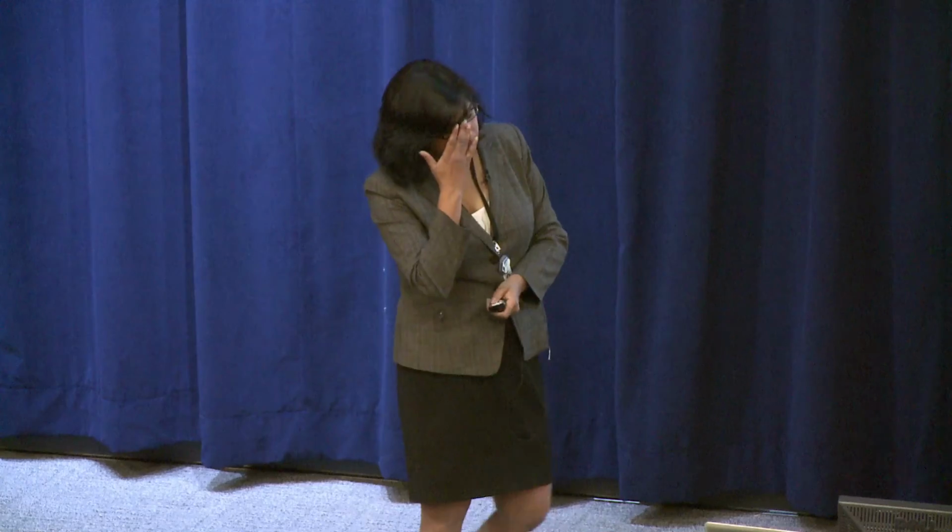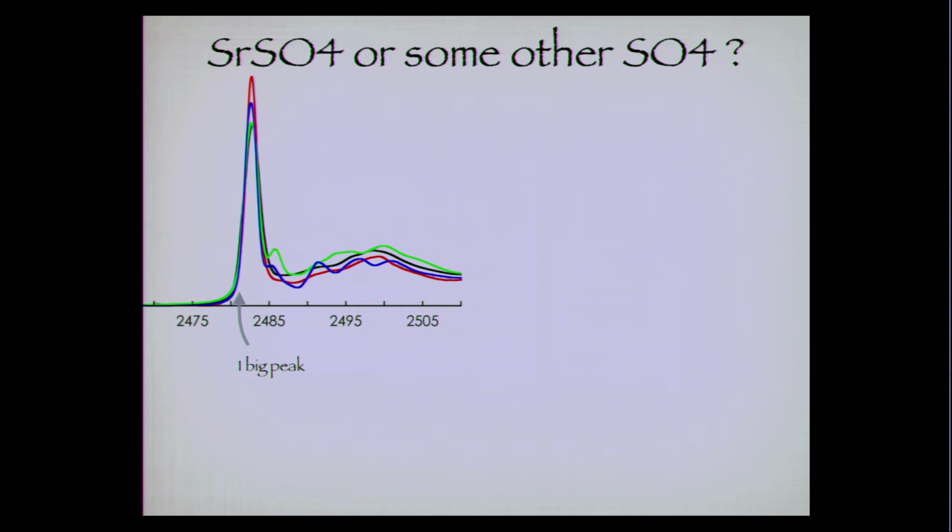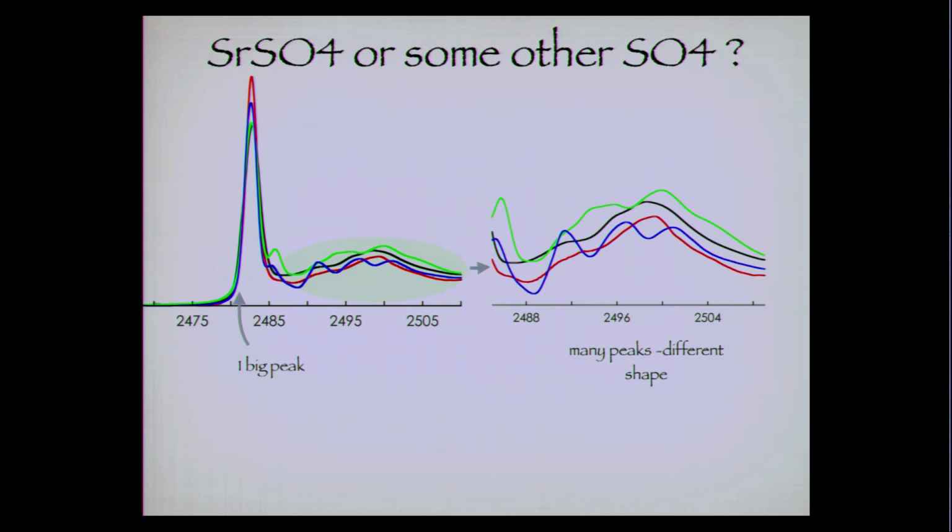All right. Here I'm showing you the data from 4 different kinds of sulfates: strontium, iron, calcium, and sodium. You can see all of them have this big peak to low energy, and they're sort of all similar looking, right? But to higher energy, you can see that they have a characteristic fingerprint depending on which element I'm talking about. So what we are going to do, we're going to use that part of the spectrum to determine whether it's strontium sulfate or some other sulfate.